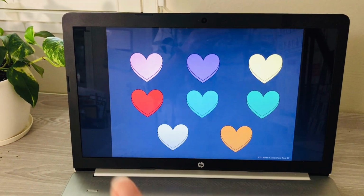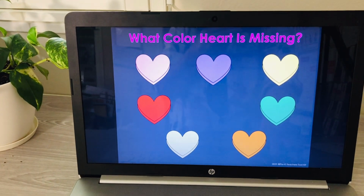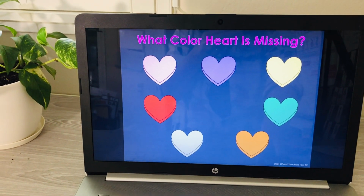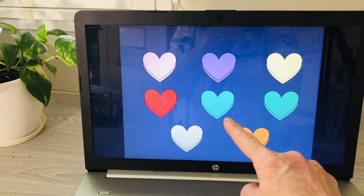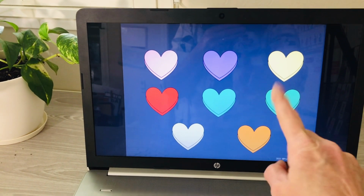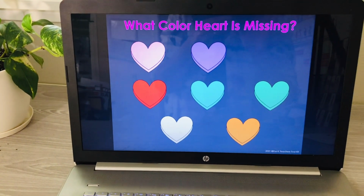And they're going to remember where they're at. And then we're going to play the next slideshow and we're going to call on our friends to see if they can figure out which one is missing. So then they have to identify which color was missing from our colored hearts, and then it will appear to check their answer. So once we click to the next one, if they said blue, then they're going to go, oh, see, they were right. And then we can just keep playing through, and it's going to have different ones missing each time.